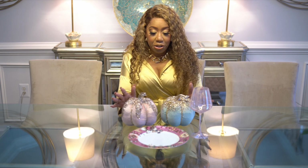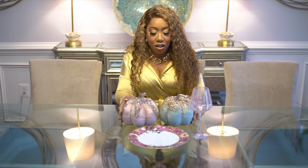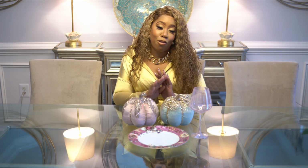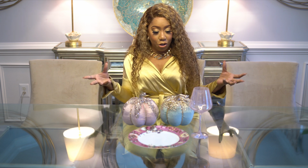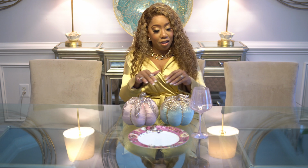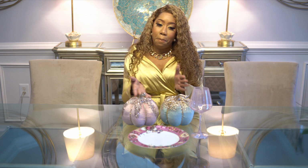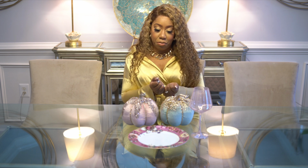So these are going to be a preview of my Christmas color schemes, because I'm going to go right from fall right into Christmas. I don't want to have to take down and dismantle the entire room for Christmas. I want to already have the color palette laid out, and this is going to be it. I have actually done this color scheme for Christmas before, and I am going to bring it back.